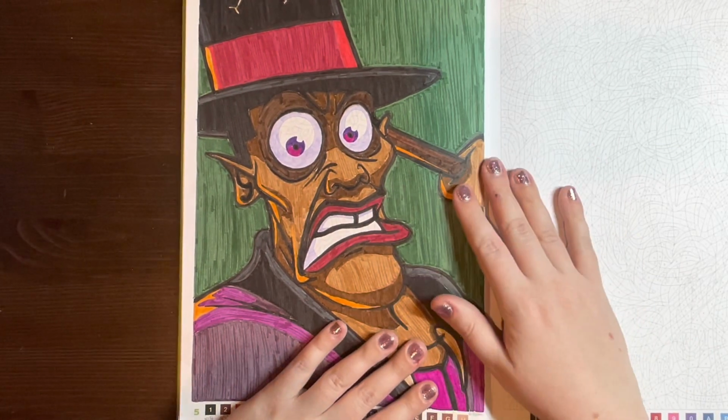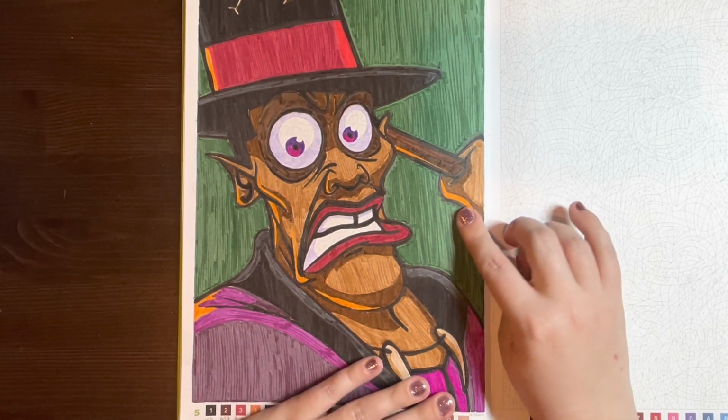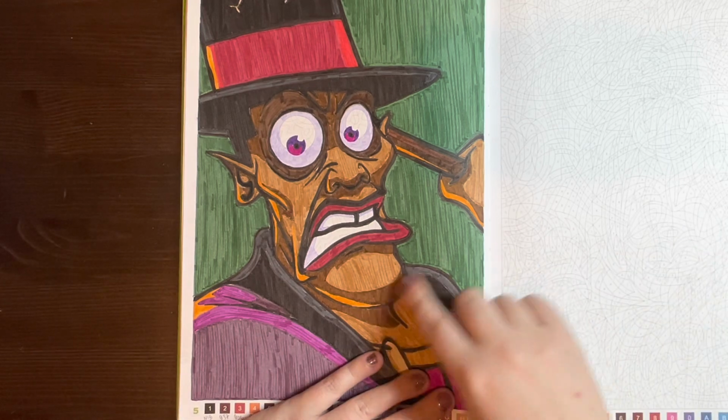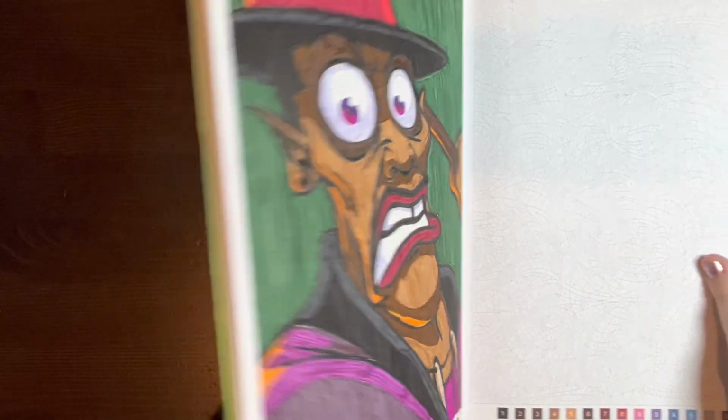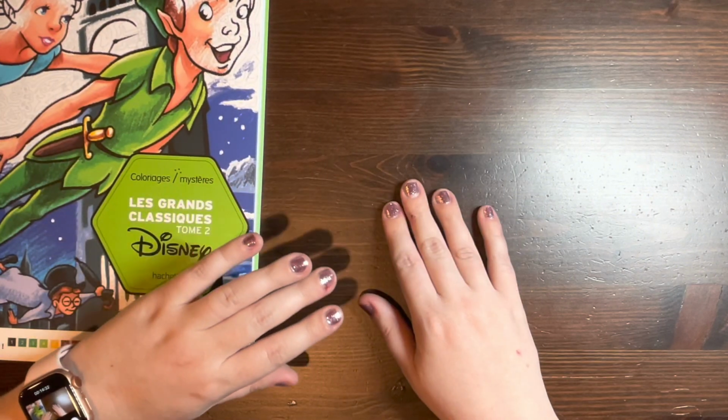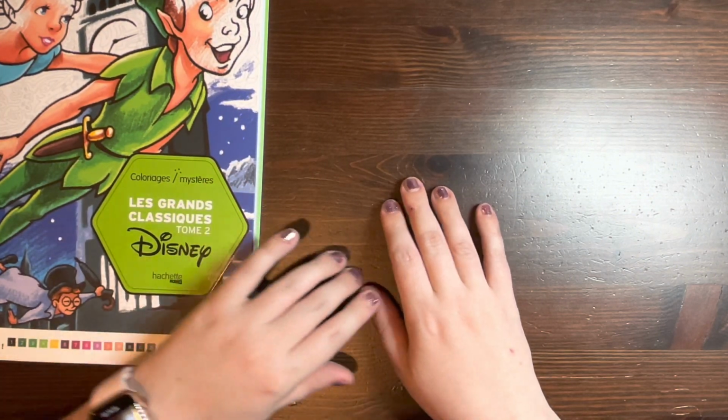I forget how long they take to do, but I really, really like how they turn out. They look just amazing. So that was it for my completed pages. Last but not least, I just want to share with you what I got in the mail today.